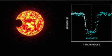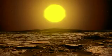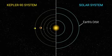Kepler 90. It was known that it had 7 planets, but now a new dip in the light curve has shown an 8th. Now Kepler 90 is a very, very small system compared to ours. All of the 8 planets orbit inside of the distance that Earth orbits our sun.